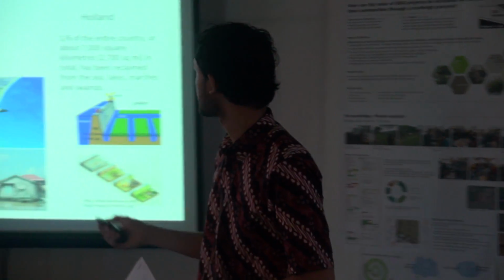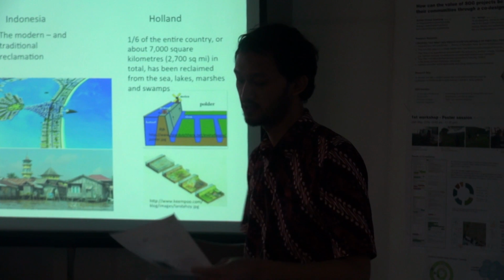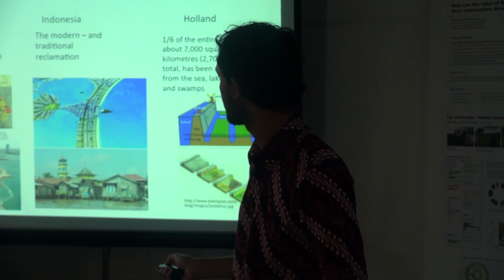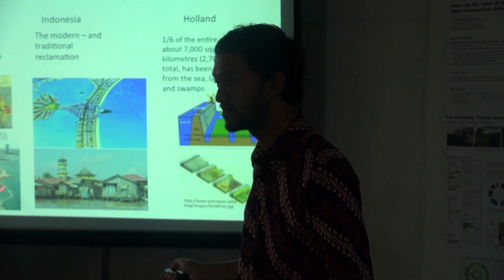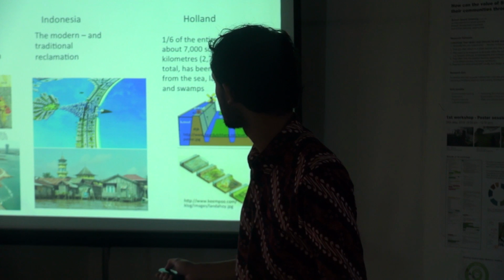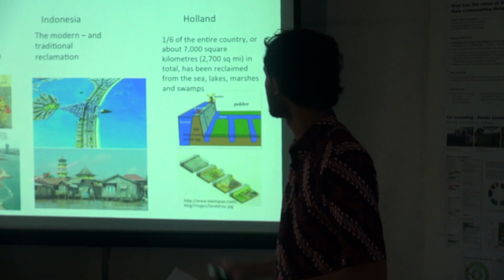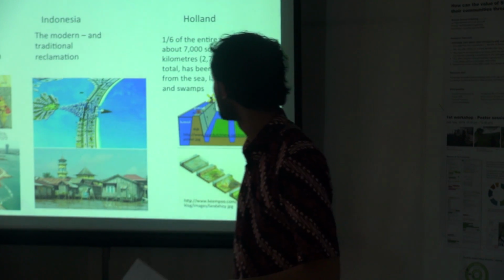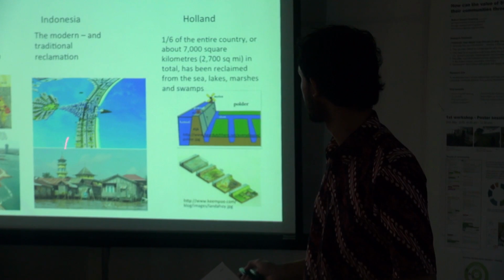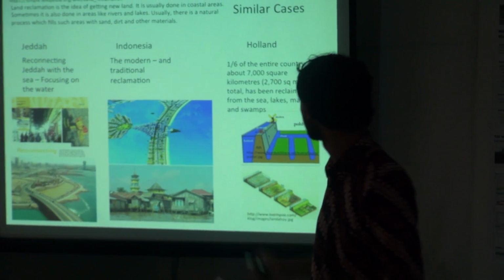I picked 3 case studies. One is in Jeddah, where they are trying to open up space so people in the city can have a new public space at the beachfront. And then the second one, Indonesia. In Indonesia, there are 2 interesting ways: first, the modern and the traditional. And of course, the master of reclamation, Holland.